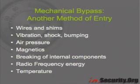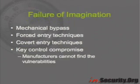Mechanical bypass is another method. We'll demonstrate an electronic lock that can be bypassed with wires in a few minutes. There are other methods including vibration, bumping, air pressure, and magnetics. There have been a lot of attacks, and a lot of attempts on EVVA's famous MCS. To my knowledge, nobody has succeeded. It's a magnetic code system that has never been broken, made in Austria. Other techniques include leveraging breaking techniques to disable internal components, using RF attacks, or very hot or extreme temperatures.